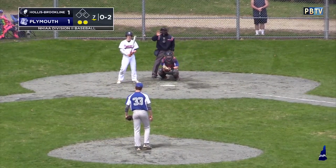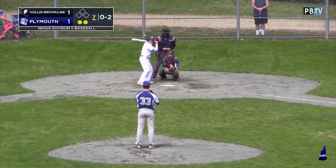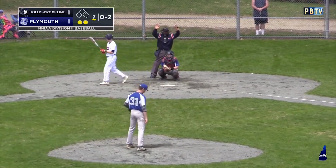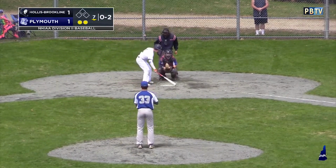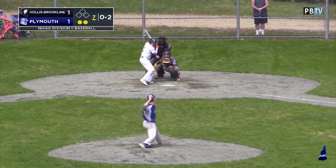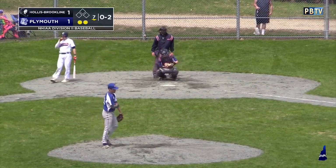Yeah, we saw him a lot last year with a lot of first at bat, start the game walks. Kid knows how to work a count and make pitchers throw pitches. So see if he can get it here as he calls time to regroup here. Down 0-2. Leaves it low for ball 1, 1-2.